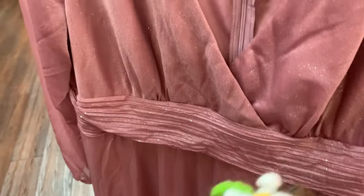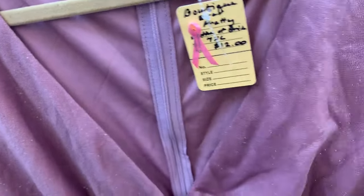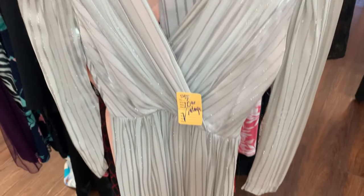So $10 is the most expensive price that I found on dresses, or was that 13? Either way, that's a really great deal. Again, it had its tag. I mean, brand new, never worn. You can't beat that. I did buy this dress.